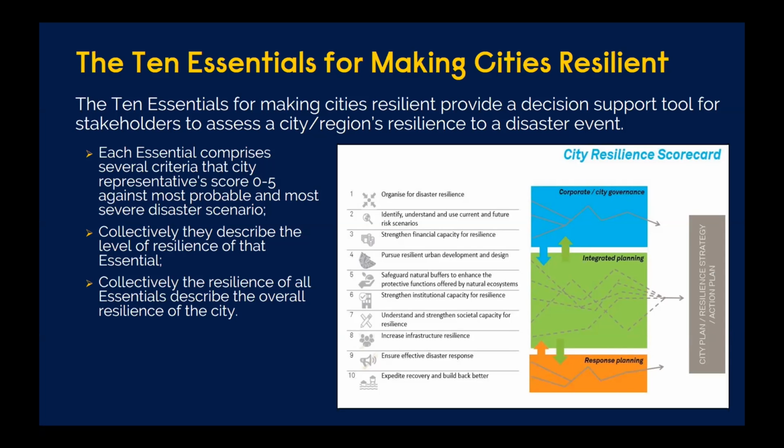Collectively, the criteria describe the level of resilience of each essential. So for essential 1, the criteria collectively give you a measurement of the degree of organization that you have in place for dealing with disaster resilience. They also identify areas where you may need to further investigate and improve your approach.